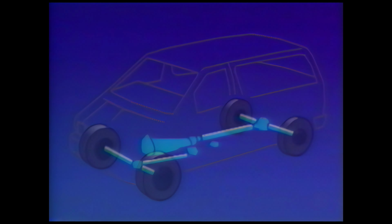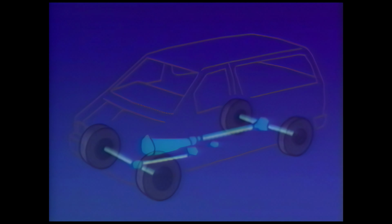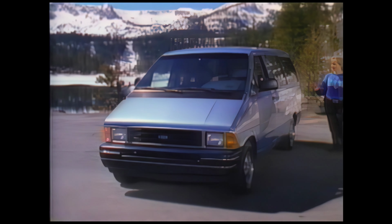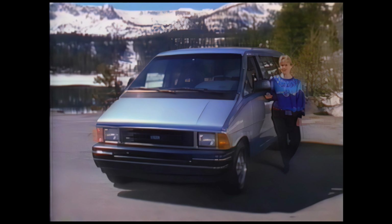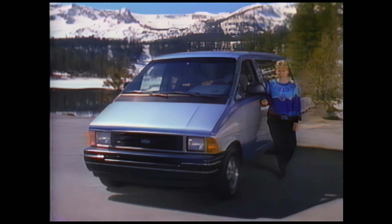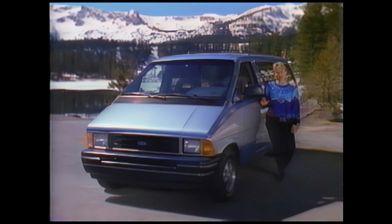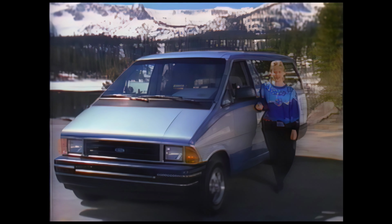At first glance, Aerostar's electronic four-wheel drive system appears to be laid out just like a part-time system, with a transfer case taking power from the output of the transmission and sending it to front and rear wheels through separate drive shafts, differentials, and axles. But this is a full-time system. It's always on, always working, without the need for driver input, and it does not require freewheeling hubs at the front wheels.